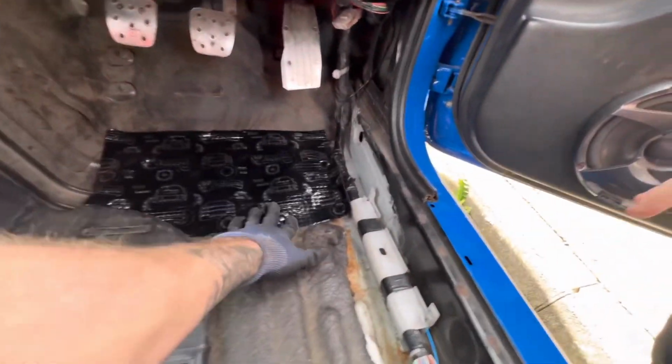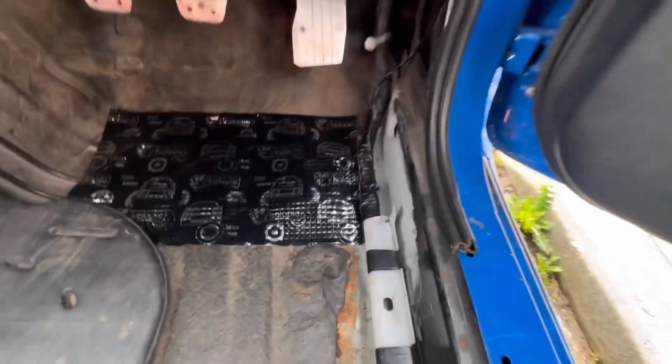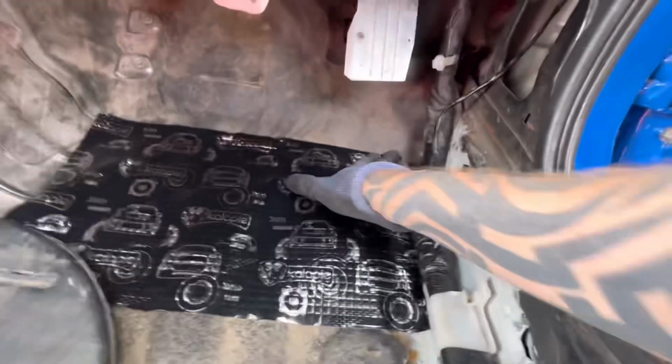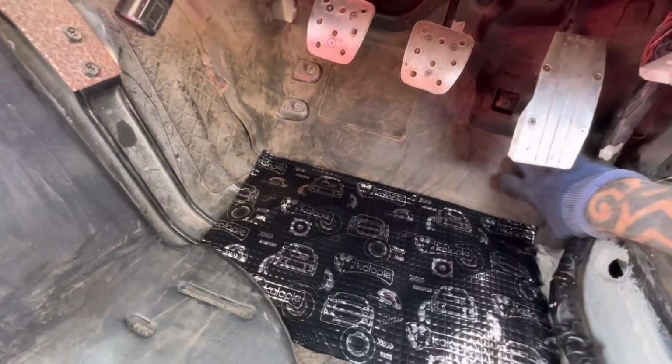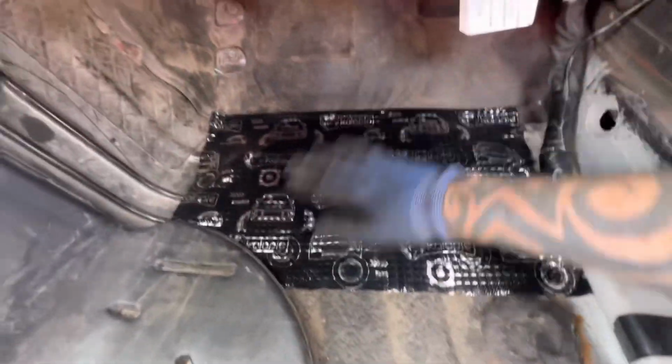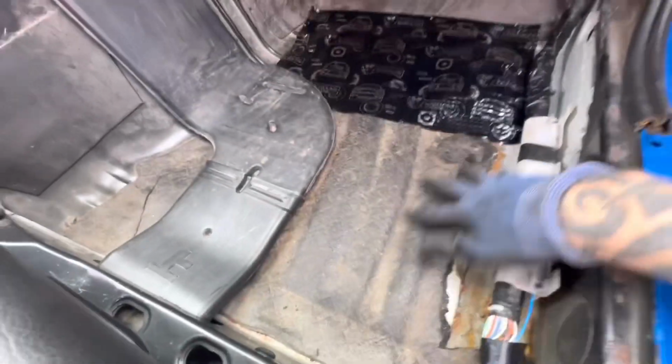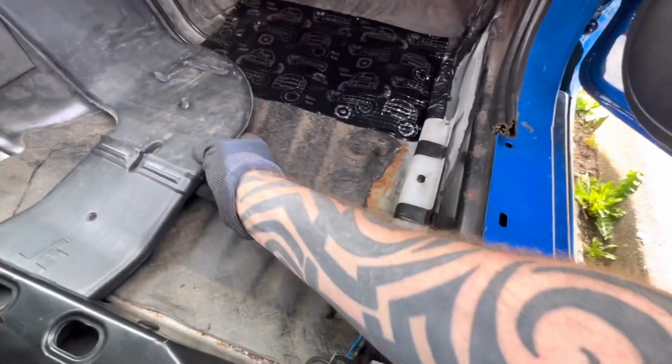Is that a good job? Yeah, just need to tuck it underneath the last wire. See, I did amazing. It's good. Oh no, you're not underneath. That'll be right. I got this. One done. Now I need another one here. Okay.